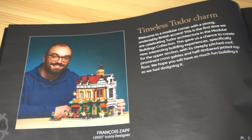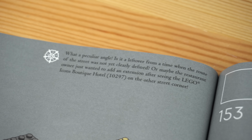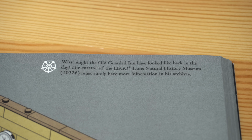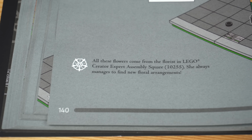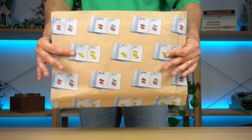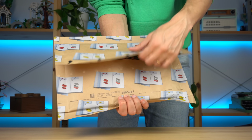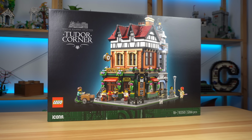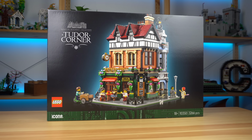He is featured in the building instructions, as are lots of lore facts connecting parts and elements of this modular building to others of the franchise, which fans will surely appreciate. But for me, what stood out the most was the colorful paper sleeve the instructions came packed in, and not the usual paper envelope.